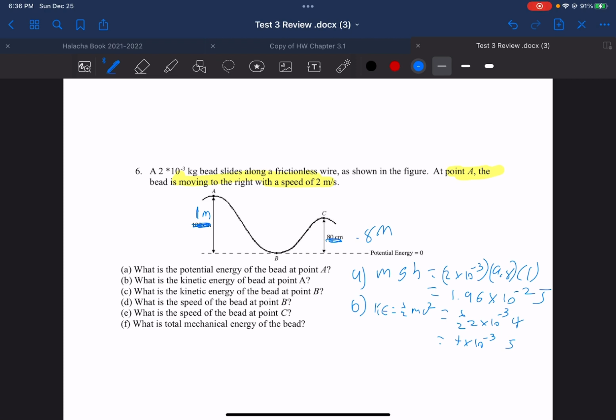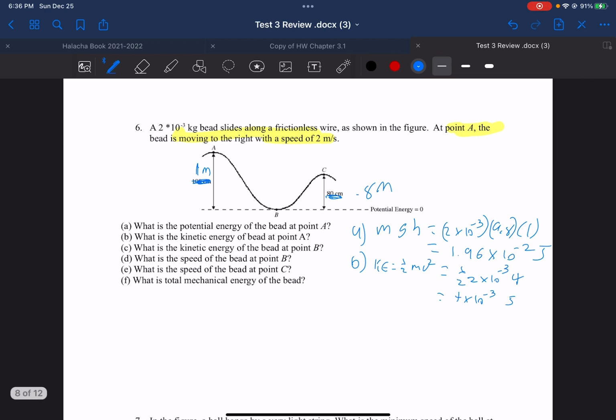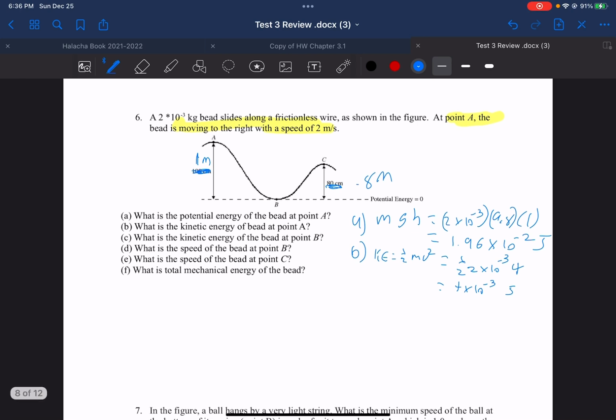Moving on from there. What is the kinetic energy of the bead at point B? The kinetic energy at point B is going to be whatever kinetic energy the bead had at point A, plus all of the potential energy that it lost by moving from A to B. The simpler way of thinking about this, the way that works for all scenarios, is that we are always going to say that KE initial plus PE initial equals KE final plus PE final. Our initial point is point A and our final point is point B, and we care about the kinetic energy at point B. So we are looking to solve for this guy over here.